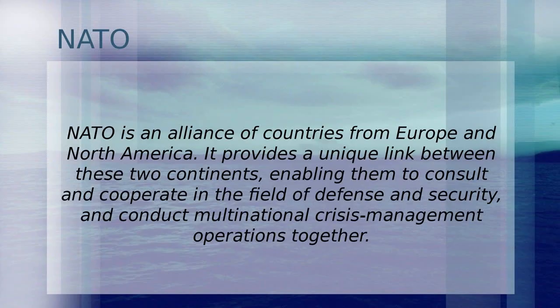So NATO is an alliance of countries from Europe and North America. They provide a unique link between two continents, enabling them to consult and cooperate in the field of defense, security, and crisis management.